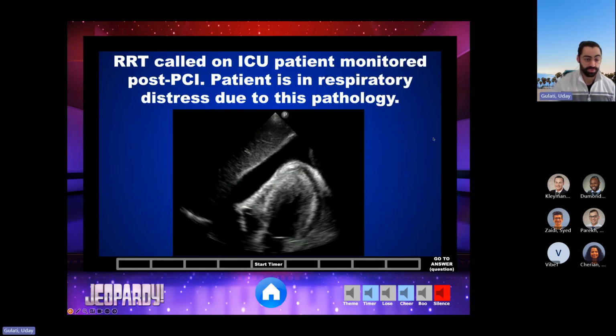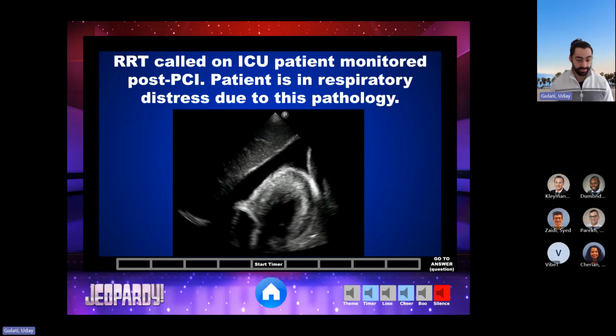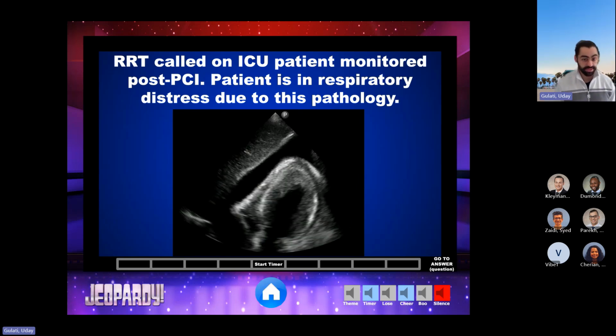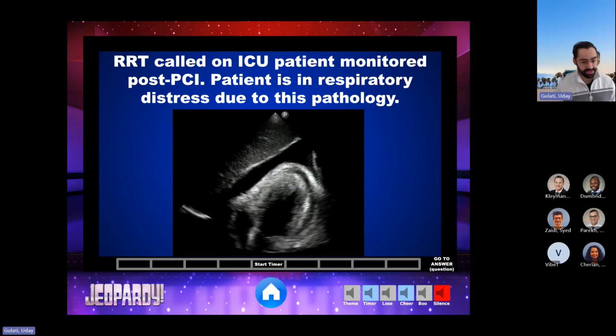So RT is called to an ICU patient. They're being monitored after they had an NSTEMI or STEMI. They got a cath a couple days ago, maybe like 24 hours ago. Now they're in profound respiratory distress. What pathology do you see?